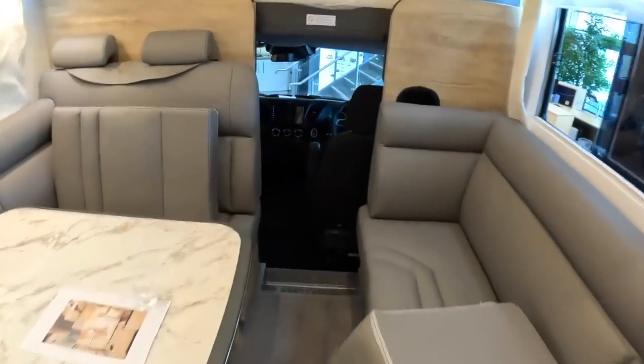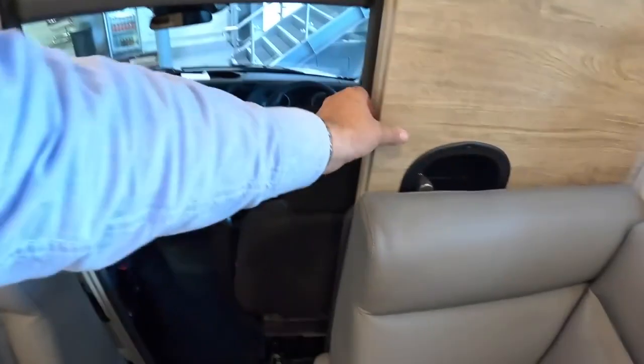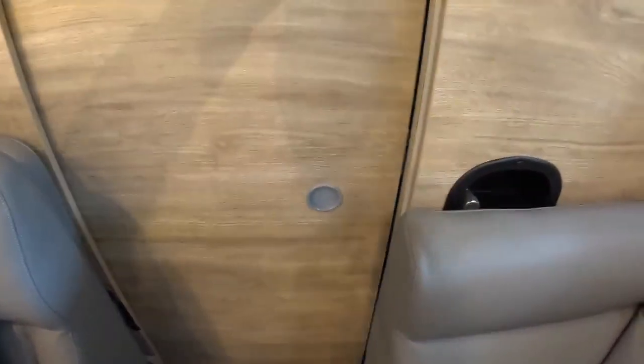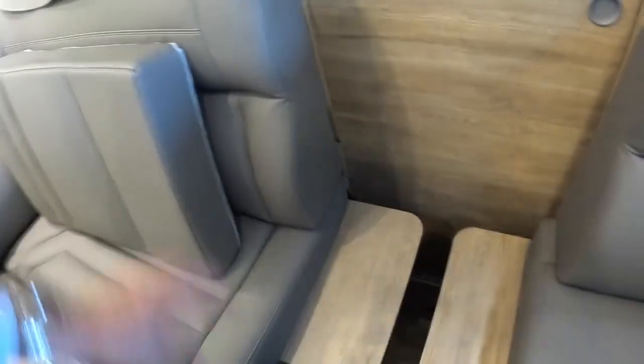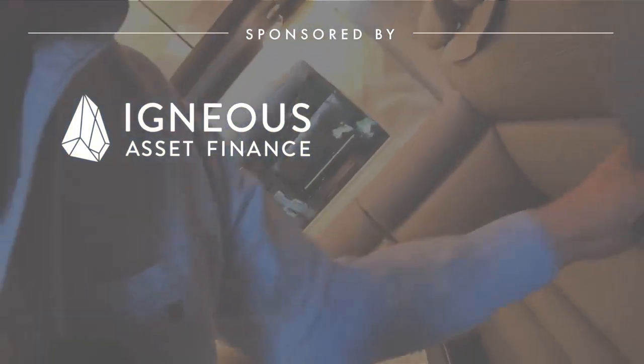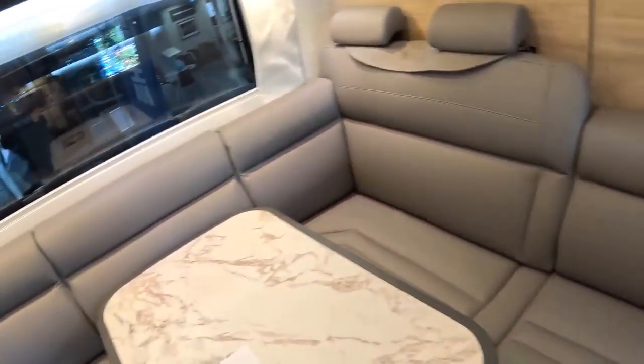Made a bit of a mess of that, haven't I? Let's put that all back. So basically that slides back across, if I can remember how. There we go. And of course that clips into place. They lift up. Let's leave it how we found it, eh? That one drops into there, and that one goes in there. Like so. Absolutely brilliant.